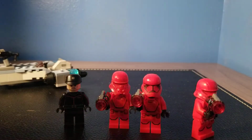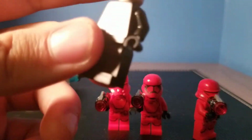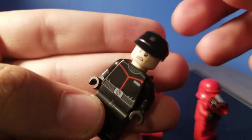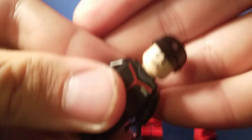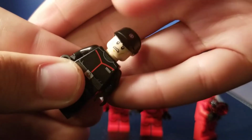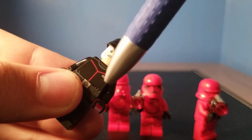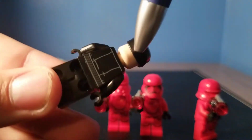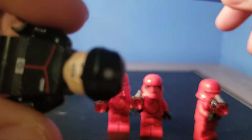Alrighty, let's first start off with my main man. This is the Sith Fleet Officer. So, you can see he's the, like, general or officer of all the troopers. He's got his hat right there, if I can get this to focus. He's got an angry expression with his red right there. And you got his lines right here. There's a little name tag and a belt. Black pants. On the back, you just got some more detailing. The black hat. Just got that. Let me see if I can focus on that symbol.